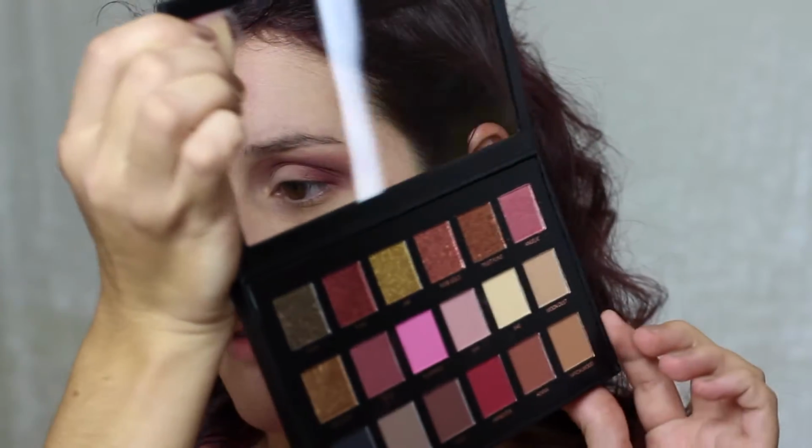Okay, so now is the time when I have to make the very hard decision and choose which one of these shades up here. I'm going to do rose gold. So these shadows you definitely need to use with your finger because they are pressed pigments. Do you see that? Do you see what is happening?